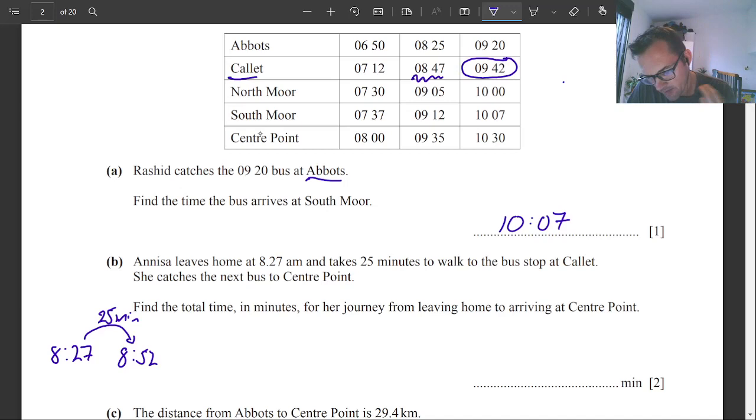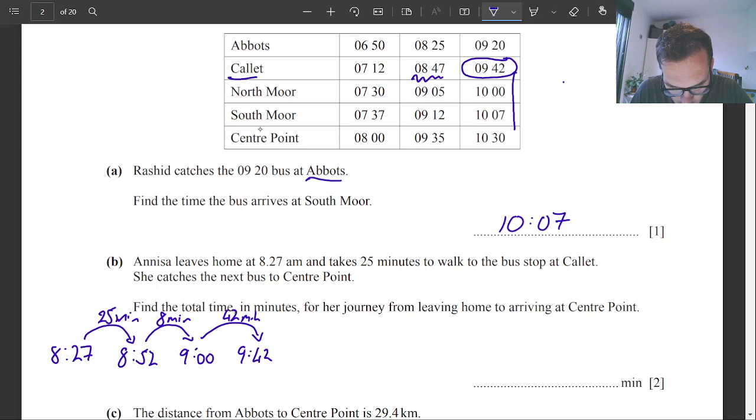All right, so where are we? We're at 8:52. We jump another 8 minutes. Now it's 9 o'clock. And then she has to wait another 42 minutes till 9:42. Right, she gets the next bus to Center Point. So there she goes, and she arrives at Center Point at 10:30.